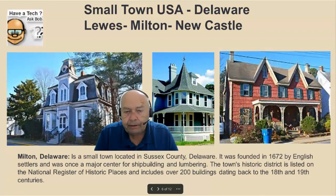Milton, Delaware, is a small town located in Sussex County, Delaware. It was founded in 1672 by English settlers and was once a major center for shipbuilding and lumbering. The town's historic district is listed on the National Register of Historic Places and includes over 200 buildings dating back to the 18th and 19th centuries.